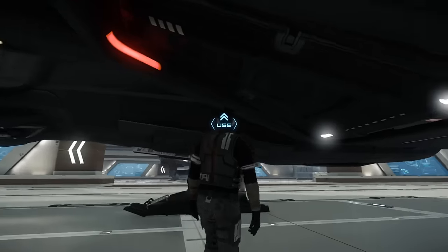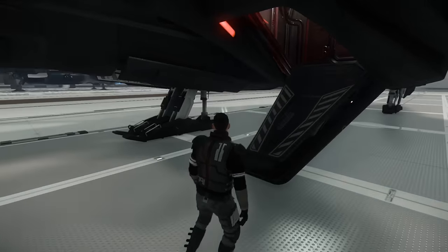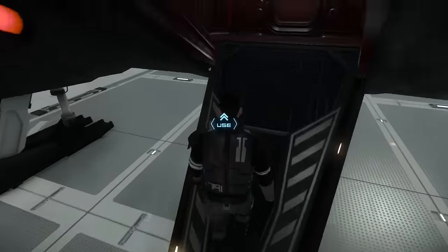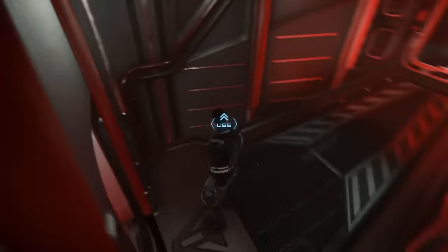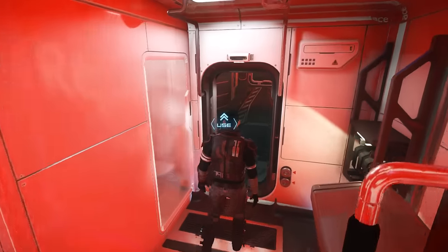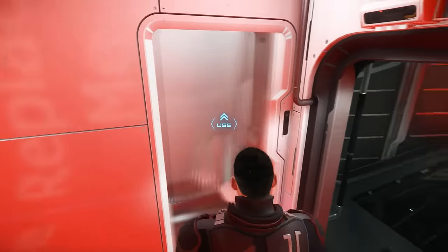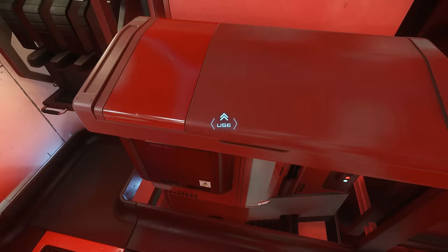Let's go underneath here. And this is fantastic. I always love the entrances to a ship. It's very important to me aesthetically. This has that kind of Empire Strikes Back shuttle feel right there. I don't think this is normally supposed to be red in here, but it kind of gives you that warning look. But since we're talking about it, let's go over the specs here.